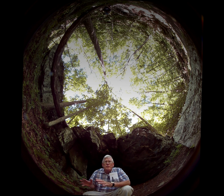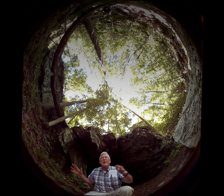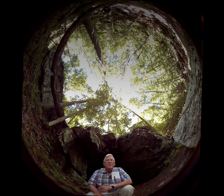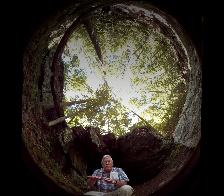Funny thing about those kinds of rocks, though, they're found on both sides of this chunk of rock. So how did this chunk of rock get here? Well, the present theory, if you can come up with a better one, you're welcome to. The present theory is that this is a chunk of North America that broke off and drifted away 700 or 800 million years ago.